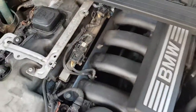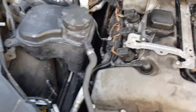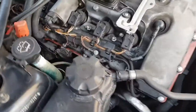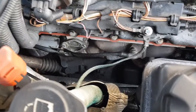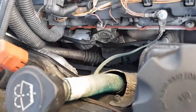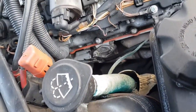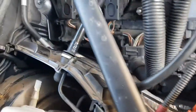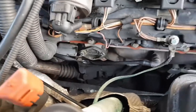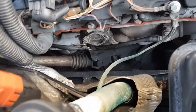Oodles more space ever since the engine cover has been removed. You're looking to remove those two metal plates there on the left hand side. There are two screws that are holding those plates in. Once you remove those two screws, the metal plates will lift off, and that will allow you to remove the second O2 sensor.